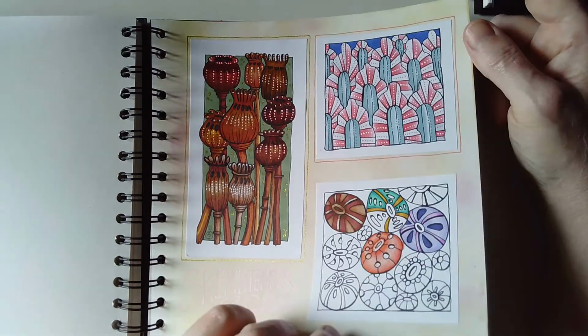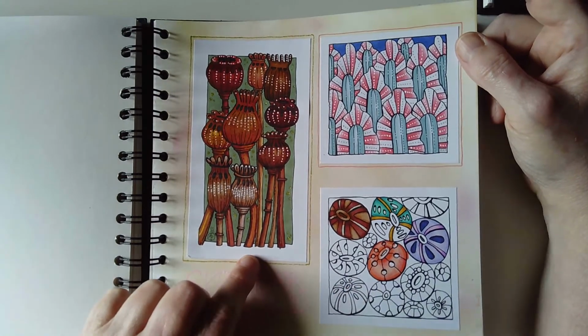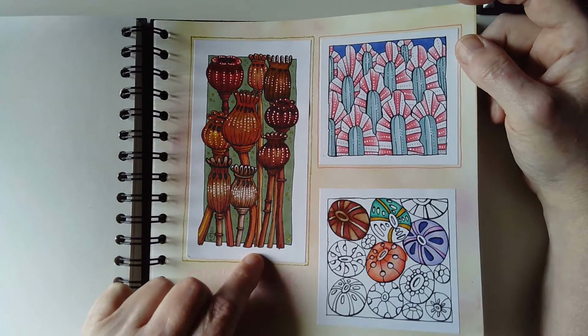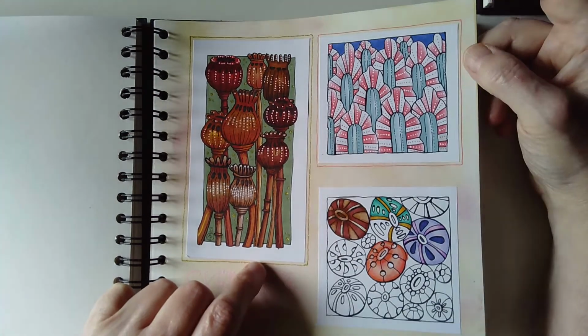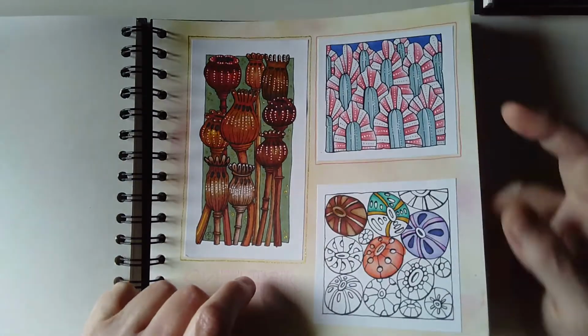But nonetheless, it's been an interesting journey, especially as this is new paper to me. It's Arteza marker paper, and there are lots of different kinds and brands of marker paper available. They're all similar but they're all different, and some I like more than others.